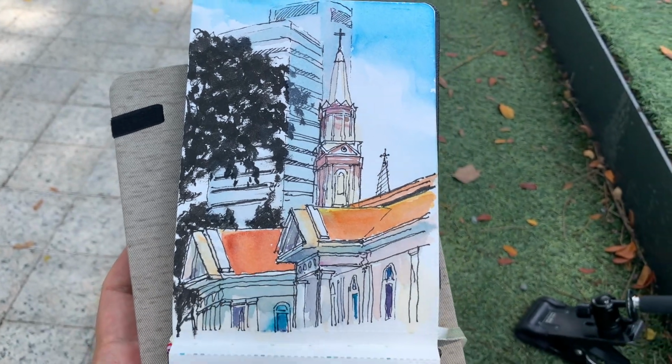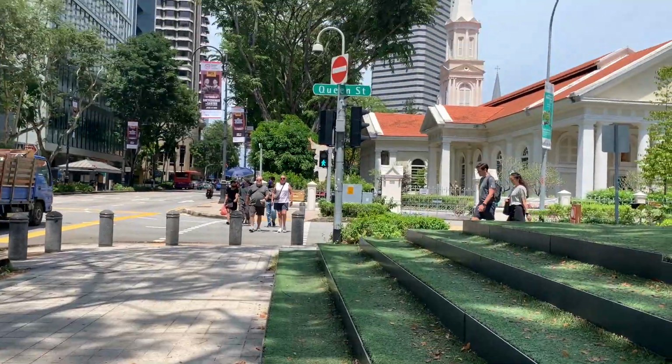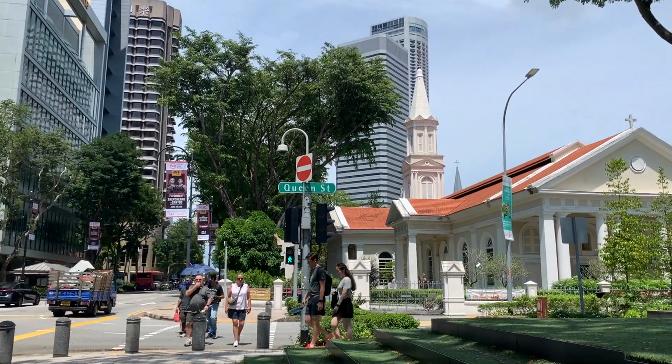Alright, what do you think? We're nearing the halfway mark. We're also nearing the 2 o'clock mark, past my lunch time. So I'm gonna find something to eat just around the area.